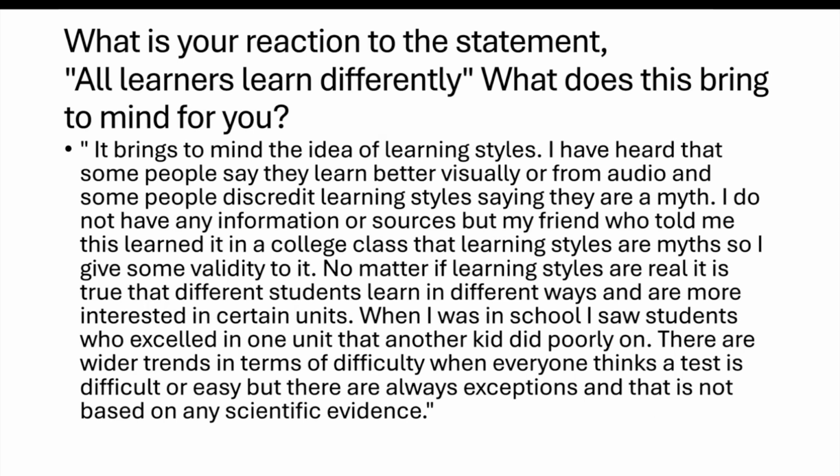So the next question is, what is your reaction to the statement all learners learn differently, and what does this bring to mind for you? So I talked about the idea of learning styles and that it's a myth. Some people say they learn better visually or from audio. Some people discredit learning styles. I discussed this with my friend when I was first starting this class, and they had taken a similar class, so I already knew that learning styles were a myth.